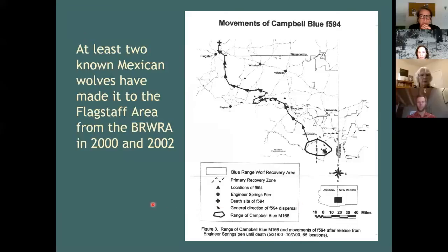And wolves themselves have actually been following these dispersal corridors on their own. So we've seen, even since the very early years of the reintroduction program, going back to 2000 and 2002, there have been collared Mexican wolves that have moved on their own from the Blue Range Wolf Recovery Area, which is basically down in the White Mountains of Arizona, and they followed right along that suitable corridor that's the Mogollon Rim in Arizona, and following right up to the Grand Canyon region.